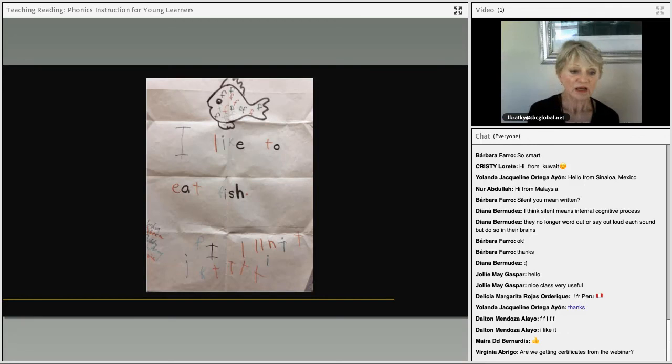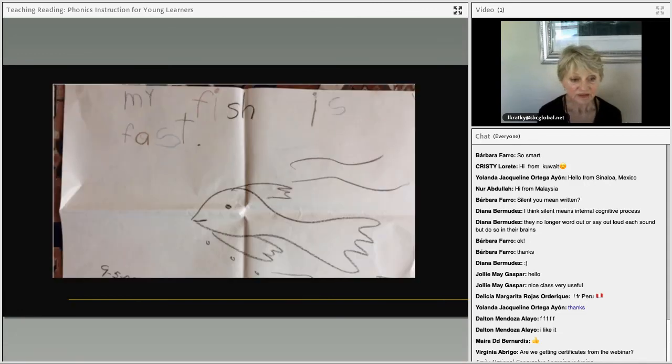Let's read it. I like to eat. Eat. What do they hear in eat? They hear the E, but they do not hear the A. Therefore, the teacher adds the A. And fish, they hear F, E, but they do not yet know sh. So the teacher adds the sh. I like to eat fish.